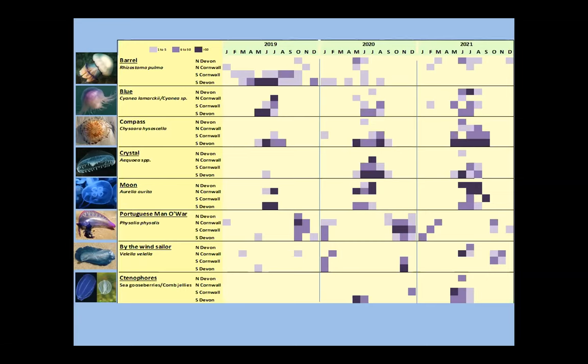The blue, the compass, and the moon jellyfish have pretty much the same patterns across all the coasts. There's a little bit of variation. The thing to say about the blue is that although I've called it blue, we really don't know whether they're blue or lion's mane jellyfish because the juveniles are almost impossible for us to distinguish. However, we haven't had any verified reportings of adult lion's mane jellyfish around our coast in our data set, but we have had adult blues. So it's most likely they're blues, but we can't be definite about that.